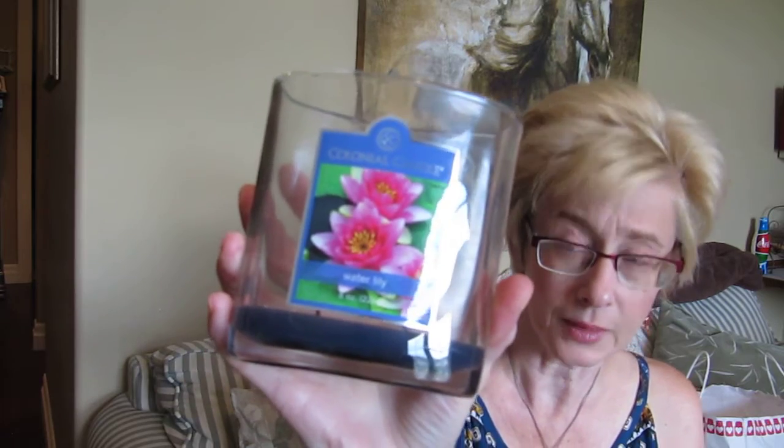And this one I just finished up this morning, Colonial Candle. Oh, it's still warm. Colonial Candle Water Lily. This is an 8-ounce 2-wick. It's a really nice musky floral. It's not like a sharp, cloying kind of floral. It's very soft, musky. There's a little bit of a water undertone to it.